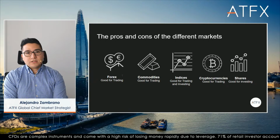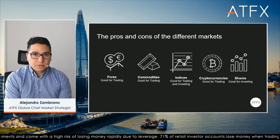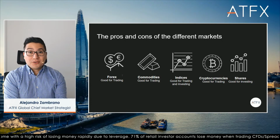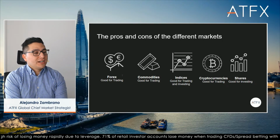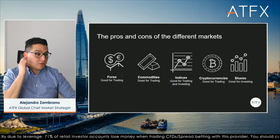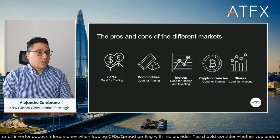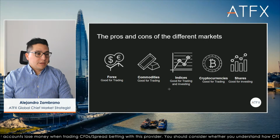The good thing with currencies as well is that it's available and open when you come home after work. Actually, we're always home now, right? But you can trade it at night if you wanted to. You can also implement automatic trading strategies and things like that on it. Commodities as well, I mean, you can trade it.